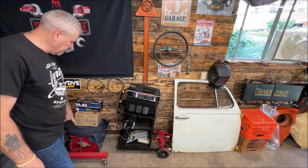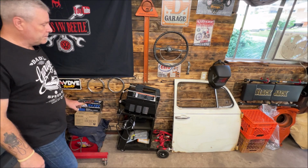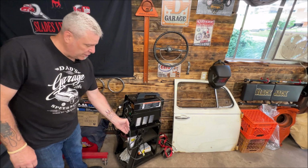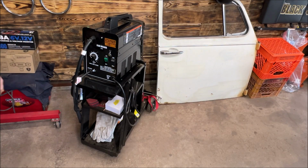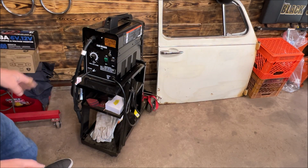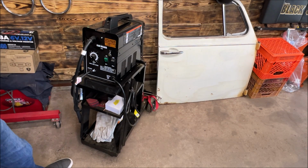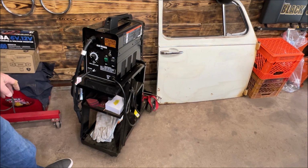Another thing, now this Lincoln welder's not mine. It's my buddy's who loaned it to me. This I haven't even used yet. I got a brand new Harbor Freight flux core. Now, before some of you say, go buy a welder with a tank and all that, I can't afford it right now. Would I like to have a better welder, like a Lincoln or a Miller with the argon tank? Of course I would. I'll eventually get one, but right now I can't.